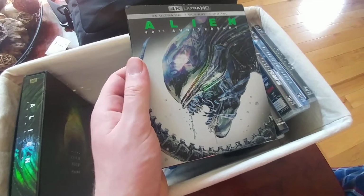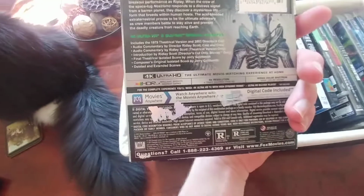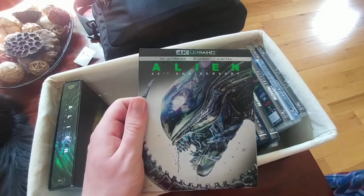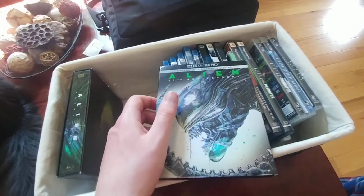I mean, Fox was always pretty good with their special features, but this is just a pretty bare bones release, all things considered. But, you know, if you want the best looking picture and stuff, I guess this doesn't hurt, but I'd still recommend just getting the Anthology.